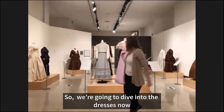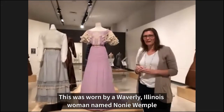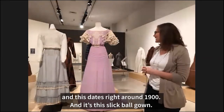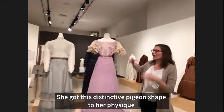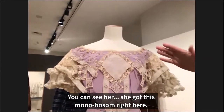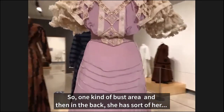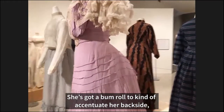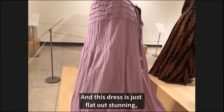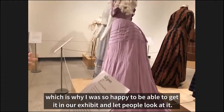So we're going to dive into the dresses now, and the first one I want to talk to you about is this ball gown. This was worn by a Waverly, Illinois woman named Noni Wemple, and this dates to right around 1900, and it's this silk ball gown. She's got this distinctive pigeon shape to her physique that became popular right around the turn of the 20th century. You can see she's got this mono bosom right here, so one kind of bust area, and then in the back she has a bum roll to accentuate her backside, which was meant to give her an S-shaped silhouette. And this dress is just flat out stunning, which is why I was so happy to be able to get it on exhibit and let people look at it.